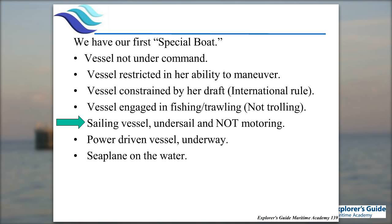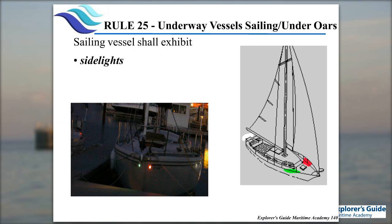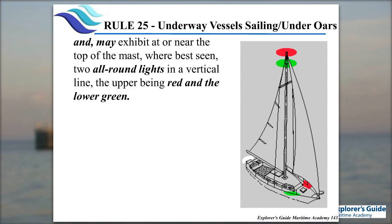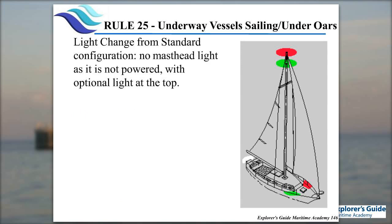Okay, sailboats. Remember now, sailboats mean they are sails up and no motor running. Otherwise, it's not a sailboat, it's a power-driven vessel. We have sidelights, we have a stern, and we have the optional red over green. Why no masthead light? It is not powered. Sidelights, stern, and the optional light, red over green. Red over green sailing machine. Standard light configuration, but no masthead light, optional light.